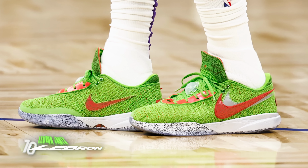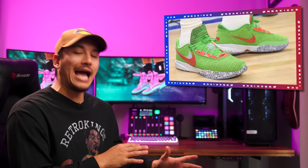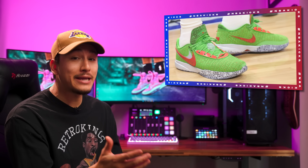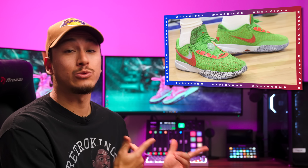Starting off the list at number 10, we have LeBron James with the LeBron 20. Now, Nike hasn't been making Christmas Day colorways like they used to, which does make me sad. However, they did hook LeBron up with an exclusive colorway.